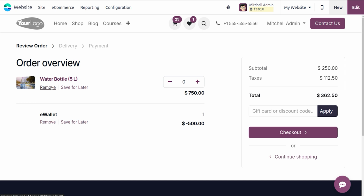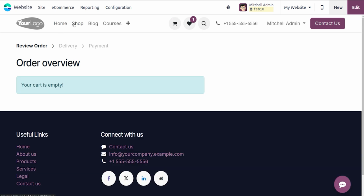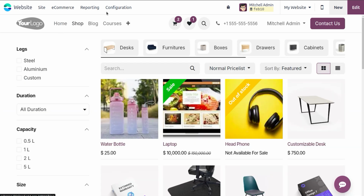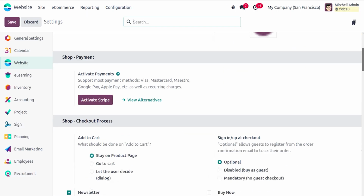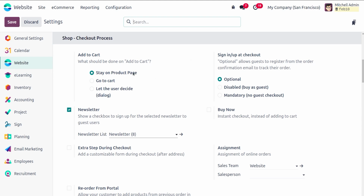Currently I'm removing all the products from the cart. Then let's check some more settings from the settings. Here we can see the checkout process. We have checkout process like add to cart. Here we can see 3 options. We can either stay on the product page after adding product. Then we have option to go to cart, and the third one is let the user decide. A dialog box will appear and the user can decide where to go, like that.